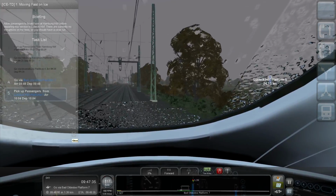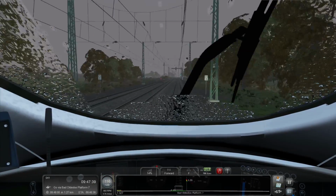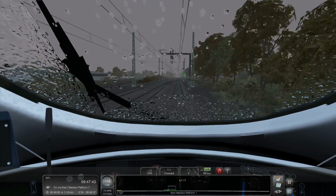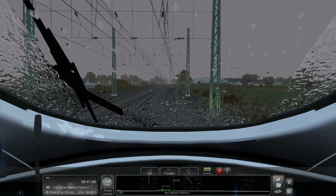There we go. They're back 24 kilometres away. So there we go. That's fun. We'll get there. We'll pull up, we'll let the passengers off, and then we shall call it a day. We shall indeed give my lungs a break.